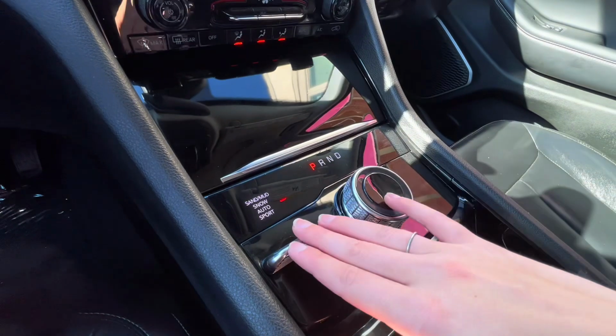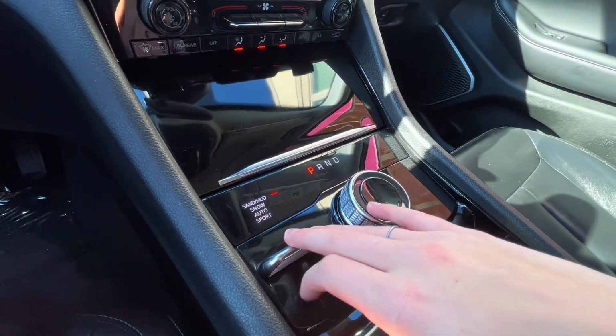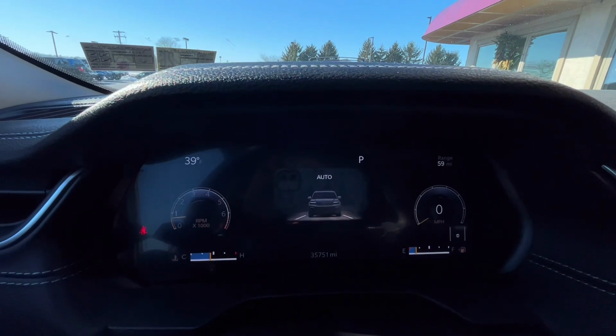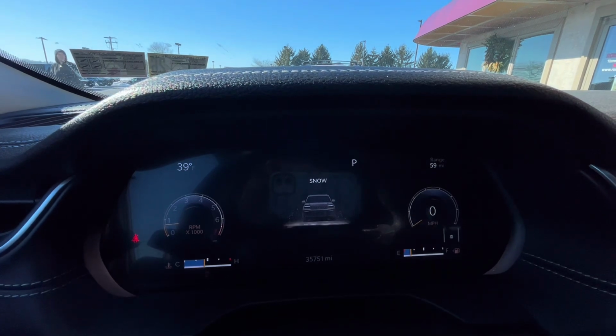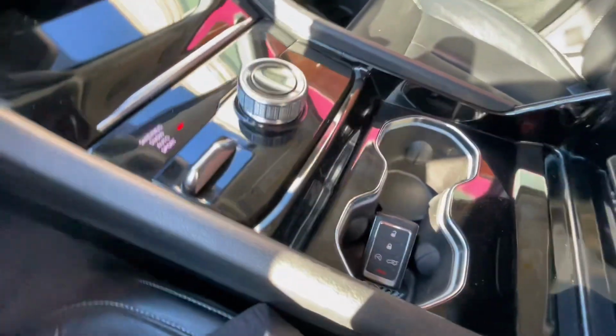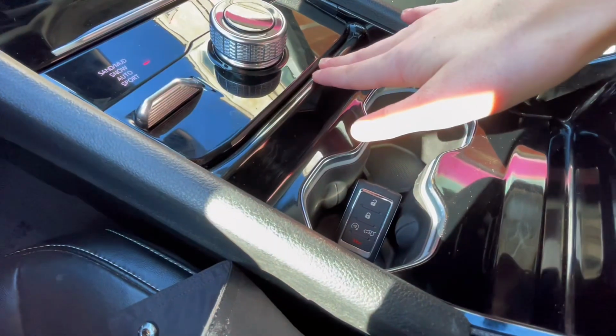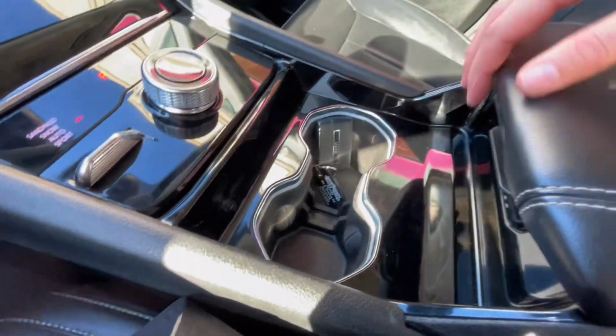Then of course you have your gear shift, and then you have your drive modes. So of course you have your sand and mud, auto, as well as snow and sport. It will show up on the screen to let you know which drive mode you are in. So you can go ahead and put it back to auto, as that is the one that you would probably drive the most in.